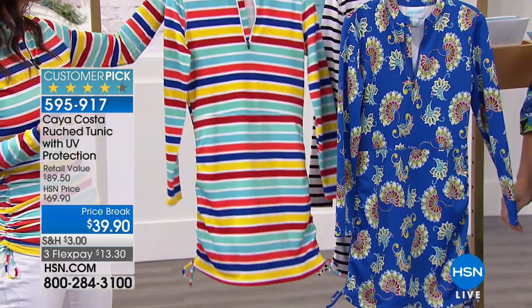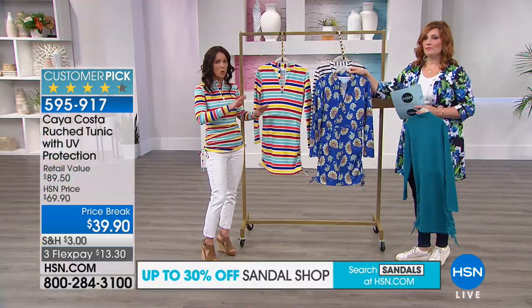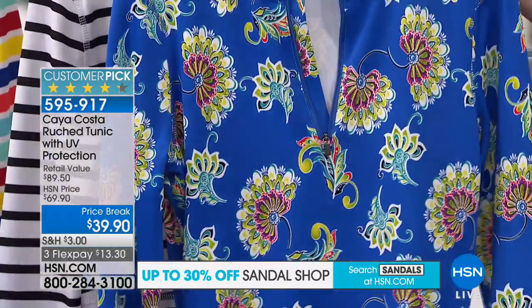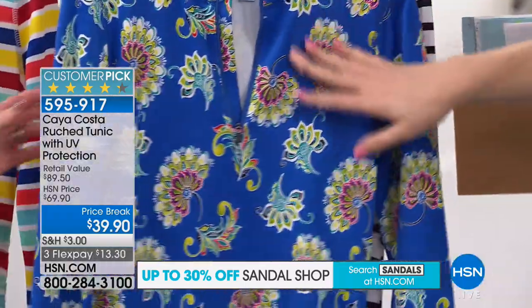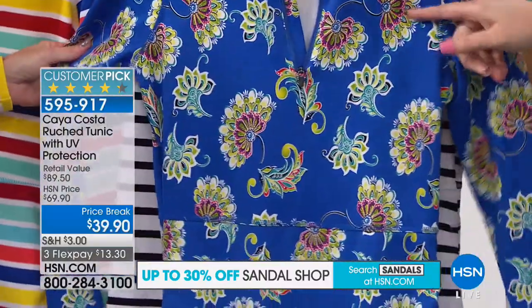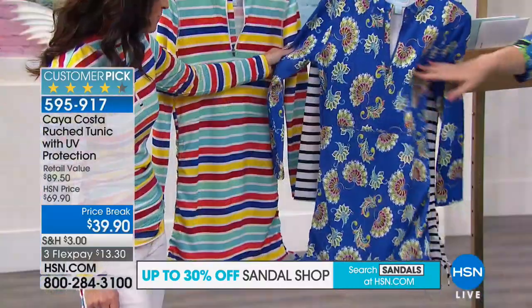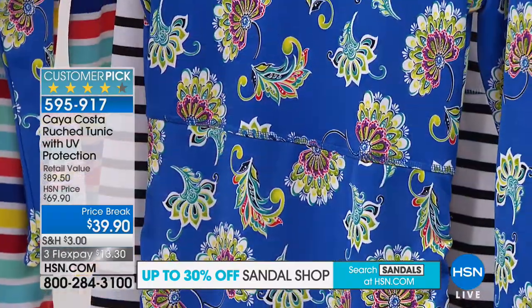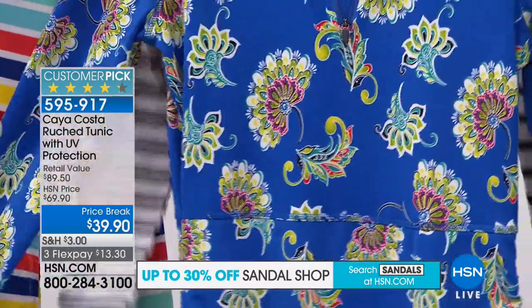There's just so many endless ways to wear this whole line. And then we have your paisley. So this is your blue paisley. I like just the kaleidoscope of colors, your pinks, your blues, your limes, your turquoise, you have white, you have black, you have blue. And there's even plum in there. I mean, it's really, as I said, a kaleidoscope of colors.